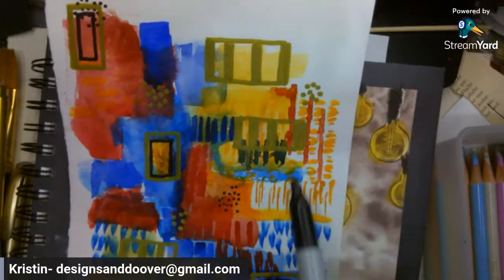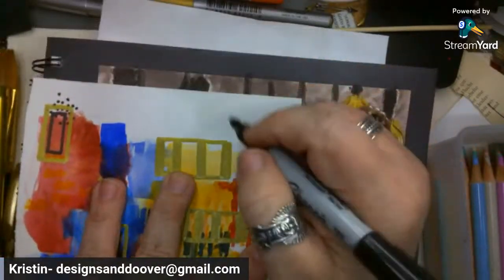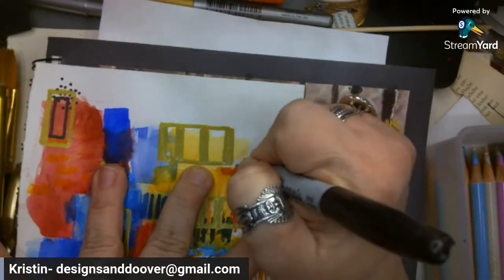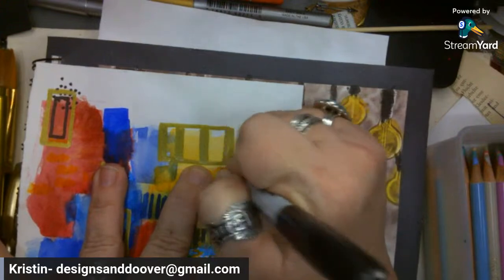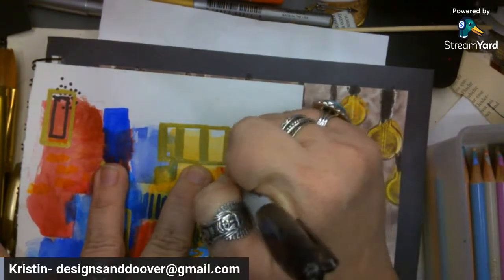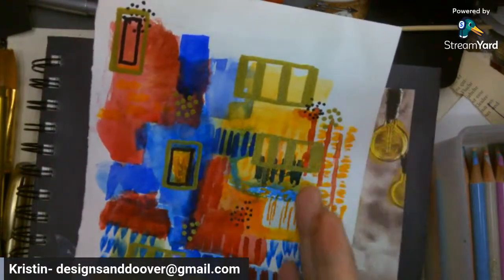It needs some black over here because this corner is very light. It's almost fading away. So I think what I'll do is go into here. It's like floating off my page. So adding some black helps ground that. See, it brings it in more like a triangle.